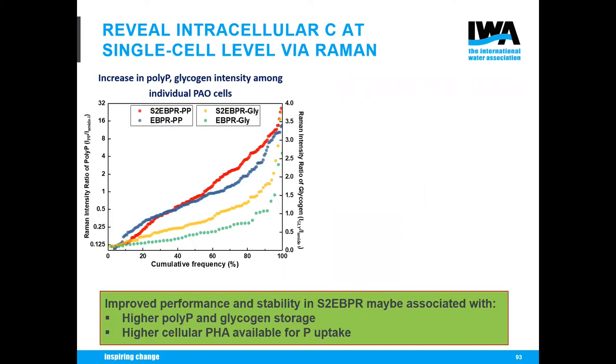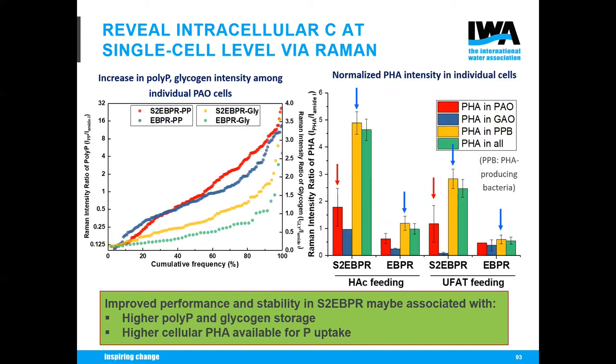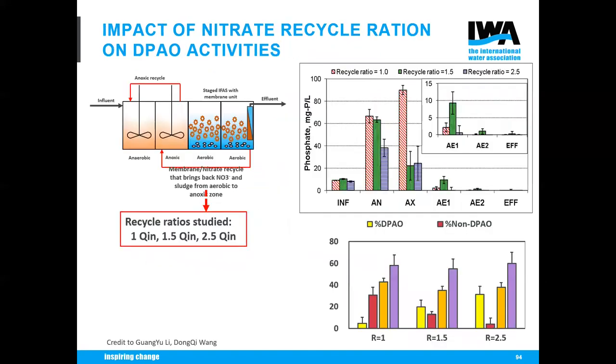better use that. One particular piece of evidence I just want to share really quickly is through the strategy to look at the intracellular, cellular level carbon polymer storage shift. We can find that the side stream system really allows a statistically significant increase of internal carbon storage in not only PAOs and GAOs, but also unknown and unrecognized organisms.